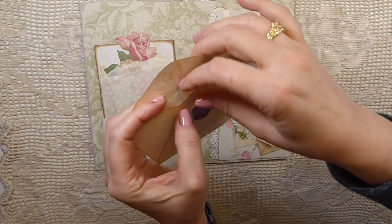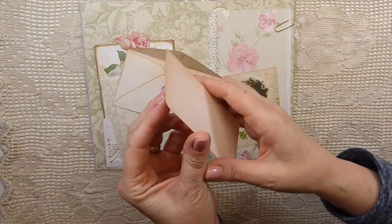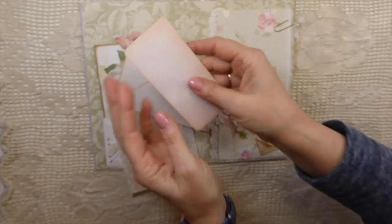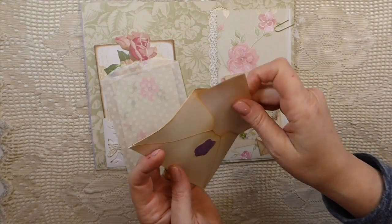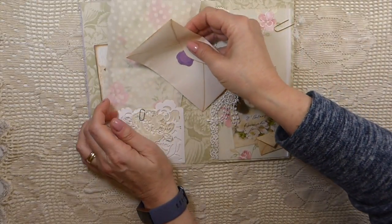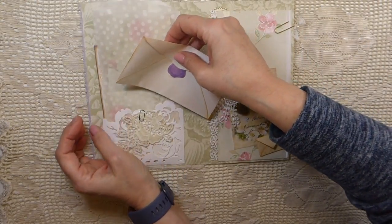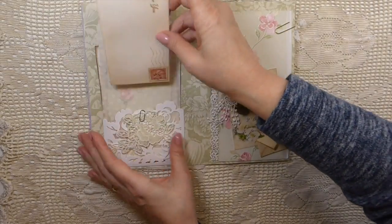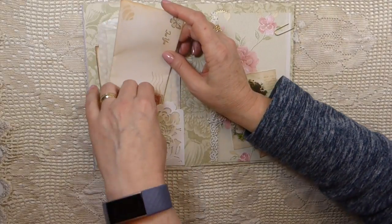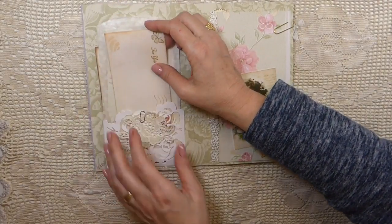And another little, isn't that paper gorgeous? Look at that. I love it. This is beautiful. And she's stamped on there for you. And it's got a little butterfly as well. Beautiful.